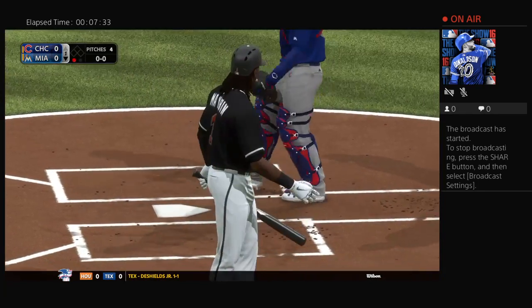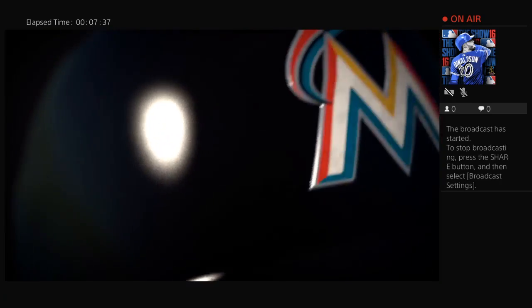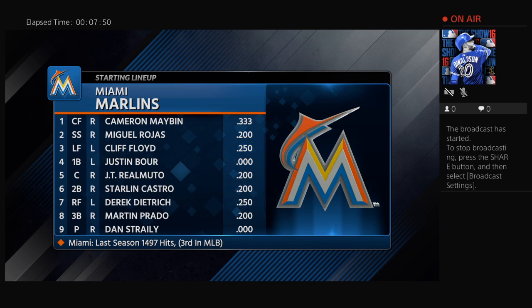Time now for a glance at the Marlins lineup card in this one. Mark, what do you have on this lineup as they go for their first win? Matty, this lineup is built on one thing. Their best tool is the fact that they have amazing speed up and down the lineup. I don't even think the third base coach gives a steal sign. I think a lot of these guys have the green light. So be on the lookout for that today.